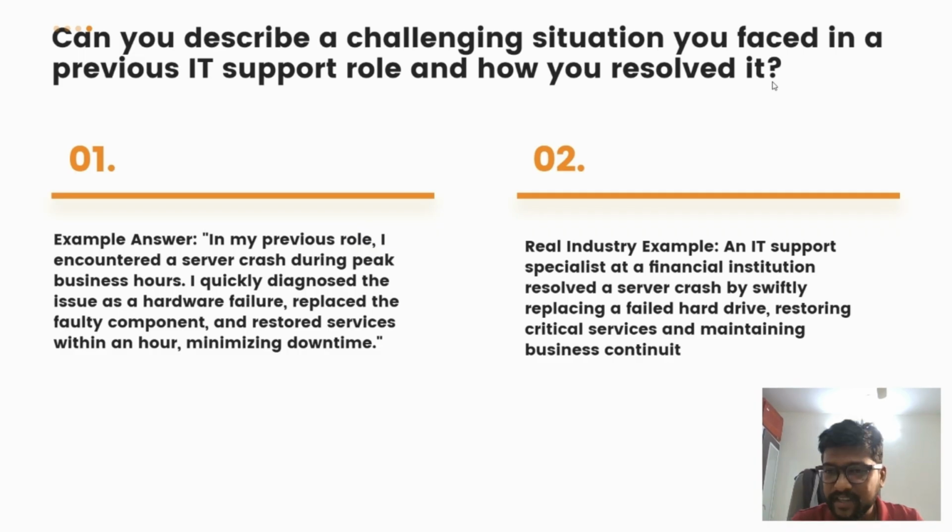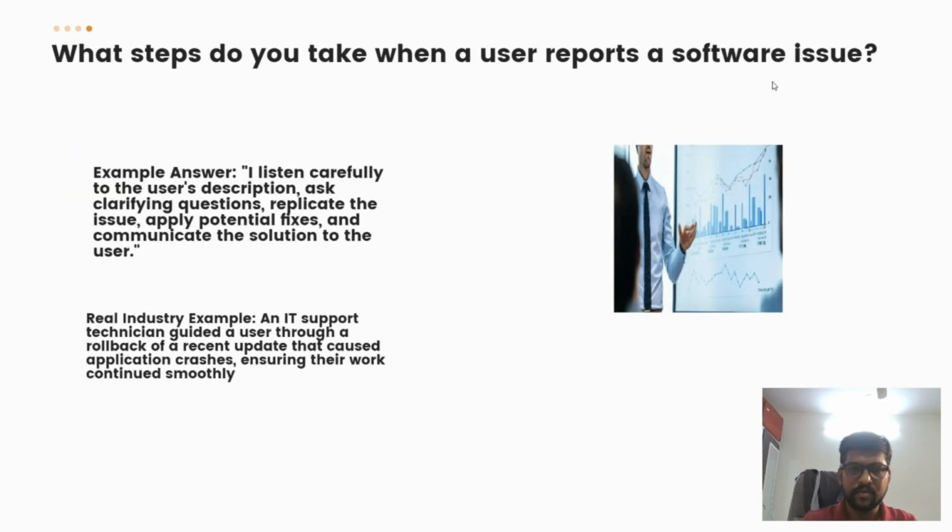A real industry example: an IT support specialist at a financial institute resolved a server crash by swiftly replacing a failed hard drive. There was a hard drive failure, and you need to restore the critical services, maintaining the business continuity. Just remember that an IT support executive has two key jobs: minimizing downtime and making sure to have great business continuity.